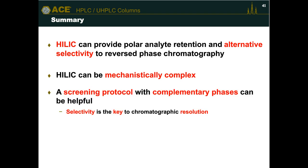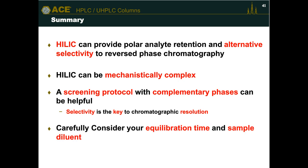We've run through a simplistic screening protocol. Whatever method development protocol you have, consider selectivity at all times. It's a key parameter with chromatography. And we've looked at the impact of different stationary phases on selectivity. We've looked at some detail about the equilibration time and the sample diluent, so always keep this in mind for HILIC. We want to keep good peak shape, ideally at all times.